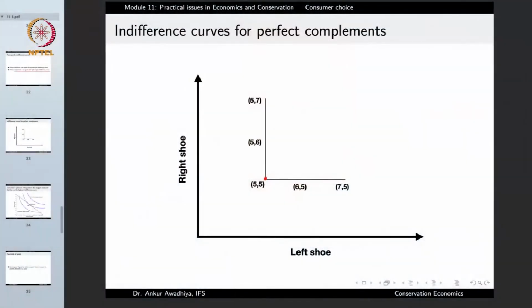Now, suppose in place of this, you were given this combination. Here you are having 6 left shoes and 5 right shoes. So in this case, you are having 5 pairs of shoes and an extra left shoe. The amount of satisfaction that you get will be the same as the amount of satisfaction when you are having the 5 pairs of shoes, because you do not have an extra utility for an extra left shoe.